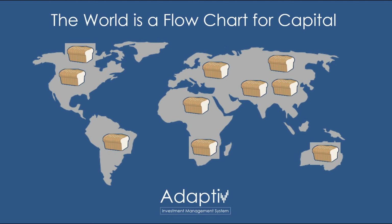Not only that, we can do that Coke Pepsi analysis, and there are loaves all over the world, right? I know we're talking about the S&P 500 in the United States, but the world is a flowchart for capital, right? I don't have Japan over here, but there's a Nikkei 225 for Japan. There's a stock market in Russia. There's a South African stock market, there's Latin American stocks, there's Canadian stocks. We can compare each of these against each other, doing that Coke Pepsi analysis, and identify where the strength is. So it helps us identify, should we own any international stocks or shouldn't we? That's really important. There are times where we want to own those, and there are definitely times we don't want to.